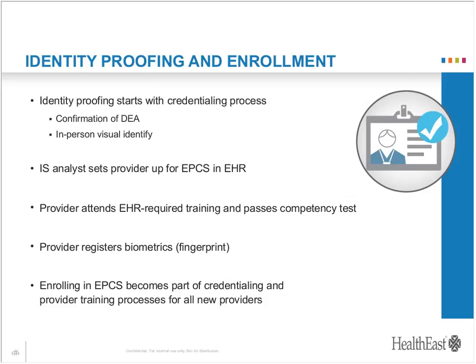An IS analyst then sets up that provider for EPCS in the EHR. They have to attend the training. New providers, of course, are going to have to learn how to use our EHR, and as a part of that training, they have to pass a competency test. At the same time, they provide their biometrics, for which we have used the fingerprint. There are other ways to do it. We thought the fingerprint was the easiest way to do it, and it's worked remarkably well.